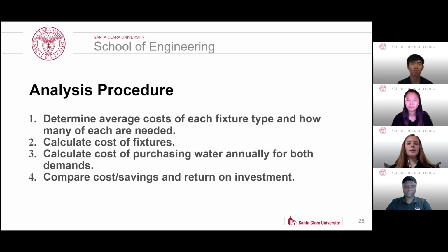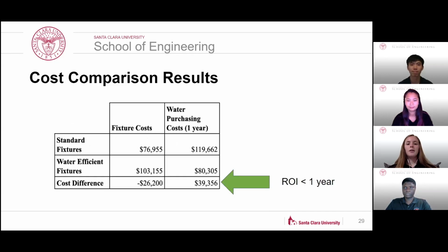The 4 main steps in this analysis include determining the total fixture costs based on the average cost of the fixtures and the number of units needed in the building. Next was to calculate the cost of purchased water at this location annually. And finally, we compared the cost and savings and determined the return on investment. The results of the analysis are presented.